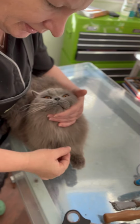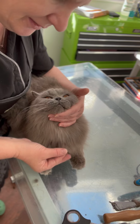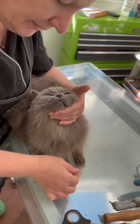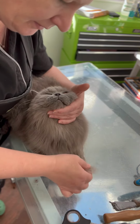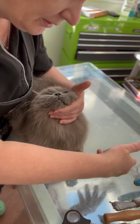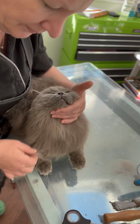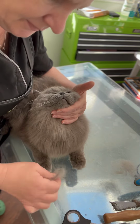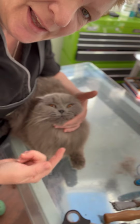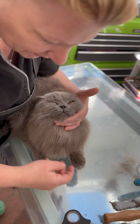So I just thought I'd show you here. You can see the difference. You can see the nice dark colour here, and this fluffy stuff is the dead stuff. So we just pull that away like that, and then what you'll start seeing is the nice dark colour coming through. It's this fluffy stuff that knots up and they get it into their mouth. You can see it almost looks like it's trimmed, but I've not had to trim it. And you see there.